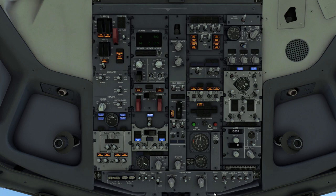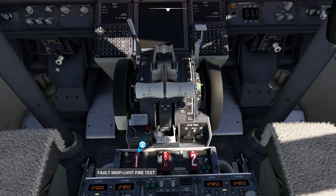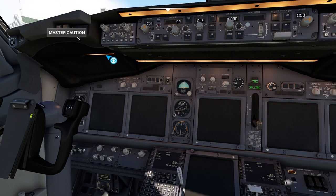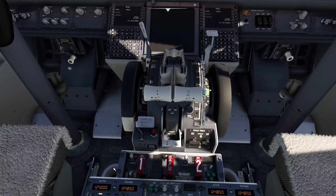And now for the fire tests. Over to the pedestal. Just move it back a bit. So we have the fault in op. Have a look at that. Cancel that. We have the fire test. Then we have the extinguisher test. One, and 2. Sorry, no, the other way around. 2.